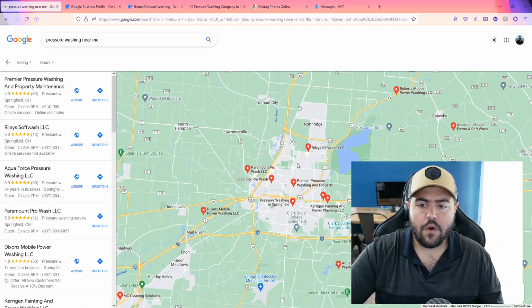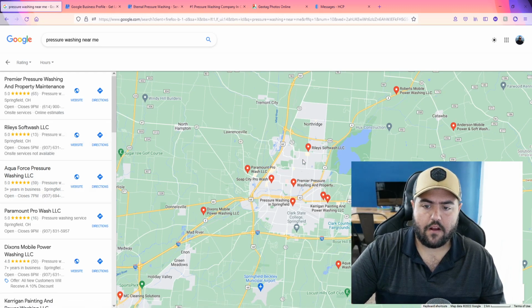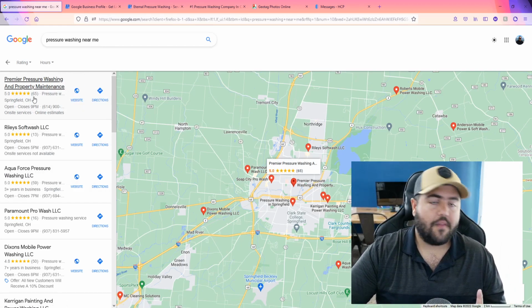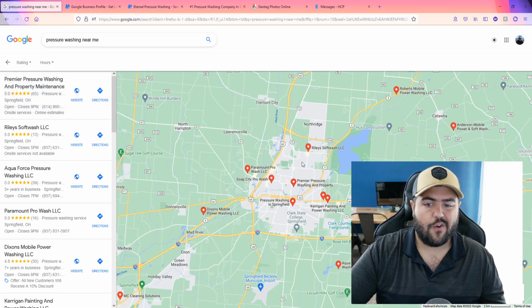But so I've made this search right here somewhere in this area, and I kind of wanted to cross-reference it and kind of explain what's happening inside the map pack. So by making that search, the company that showed up number 1 was this Premier Pressure Washing and Property Maintenance. Now, they have 65 Google reviews, and they're roughly 2 or 3 miles away from me.